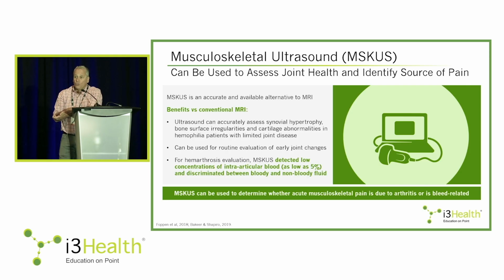We know not all joint pain, particularly if you're an older patient, is an active bleed. It could be just arthritis or inflammation, and it's very hard to tell the difference. So, do you need to treat that bleed with a factor, or do you need to treat it with an anti-inflammatory? And that's part of what we're trying to get at with musculoskeletal ultrasound, as well as to do serial ultrasounds over years to see how joints are changing.